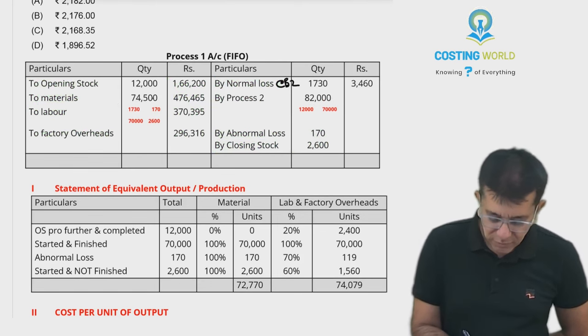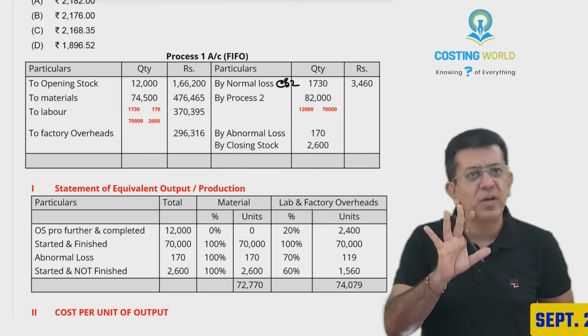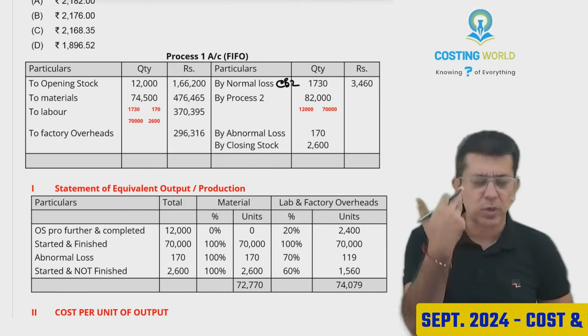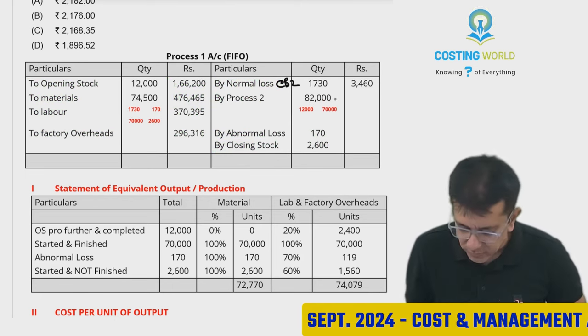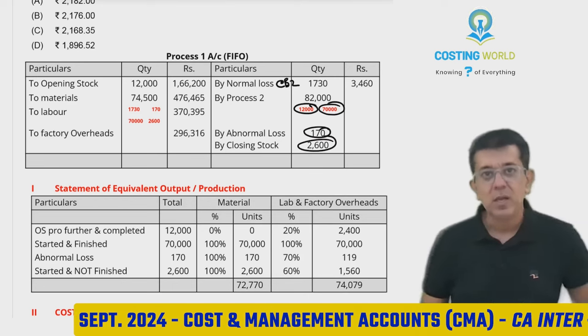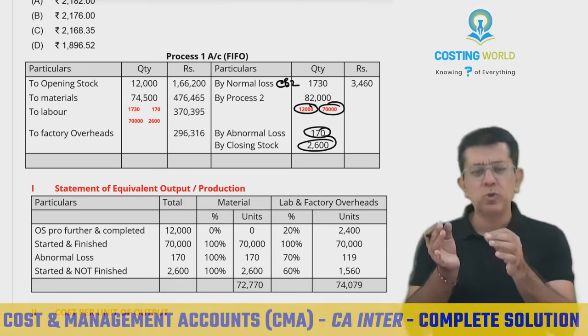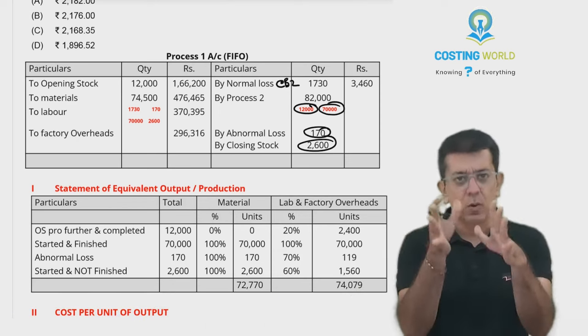So therefore, 74,500 has four parts. Although most people have been taught, sir, we don't require that breakup. Okay, you might not do that. What you all require is basically this breakup, this and this, because in the statement of equivalent output, that particular thing comes. But I usually try to explain the logic, how all the things tally up.